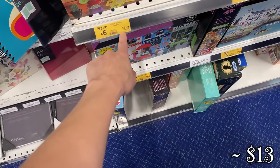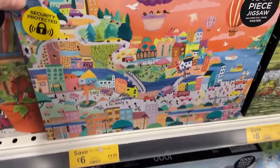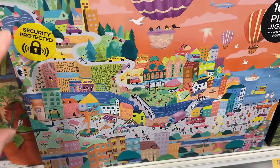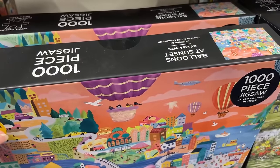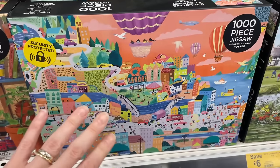Really? No, they're 10 quid. Oh, they are 10. Yeah. 10 quid. We have from the same store brand here this image, which is balloons at sunset, because you know you can't have a puzzle without hot air balloons, right?